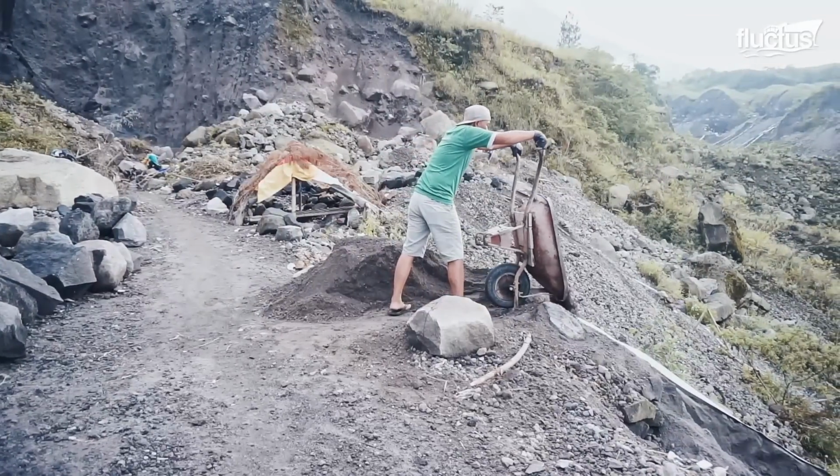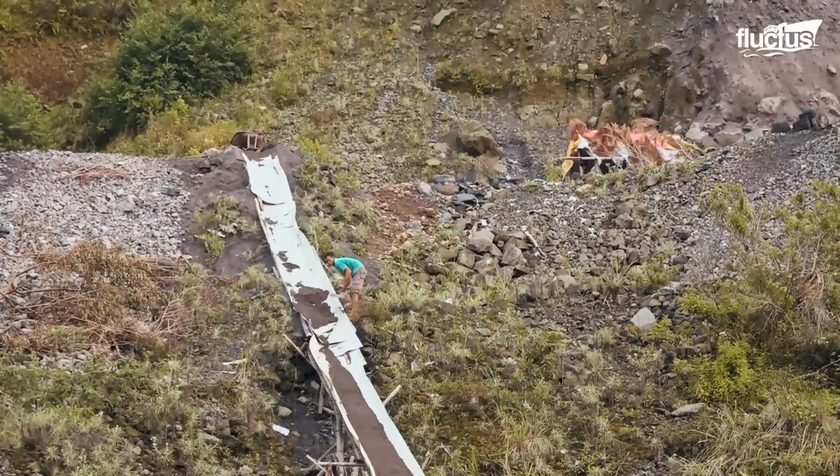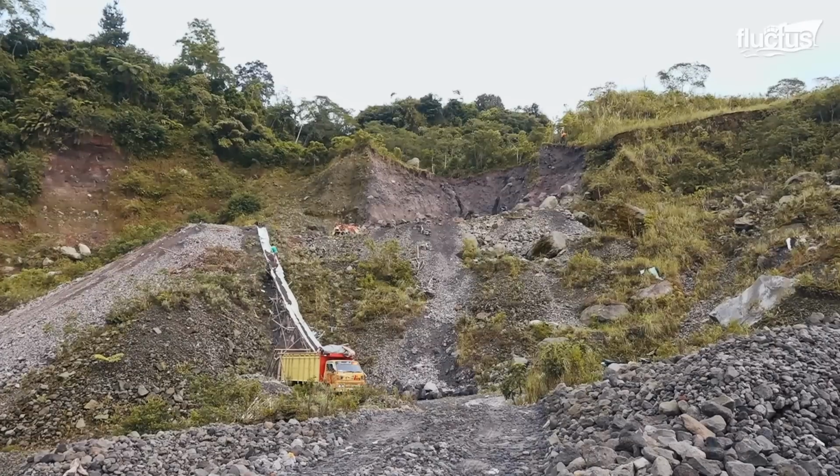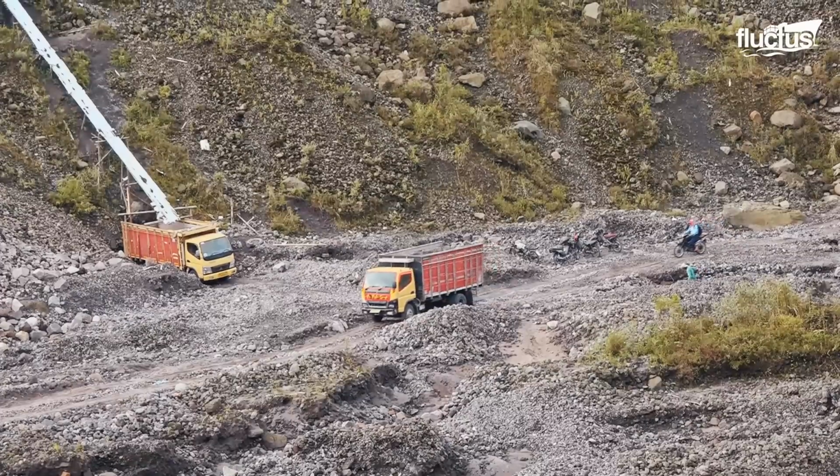Using a long chute running down the mountainside, miners efficiently channel the extracted sand, ensuring it is loaded directly into conveyor dump trucks waiting below, ready to begin their journey.